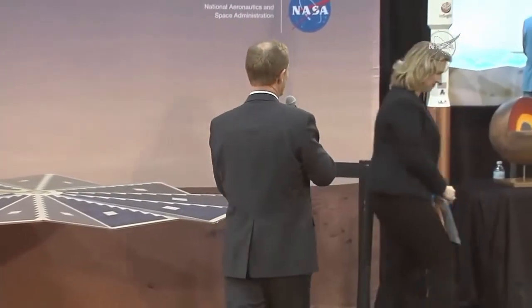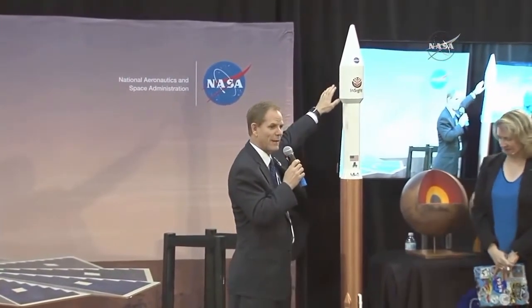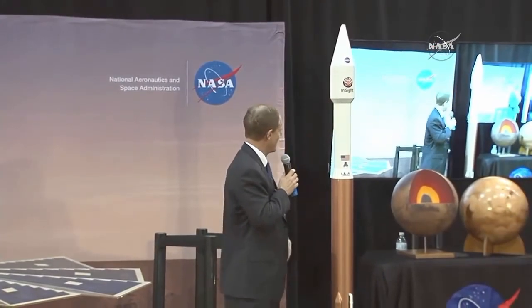We have several different configurations. The Atlas 401 has a 4-meter fairing up here at the top to house the spacecraft and protect it until we get out of the atmosphere. And it's got a 4-meter body, and it doesn't have any solid rocket motors on it.